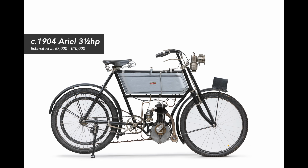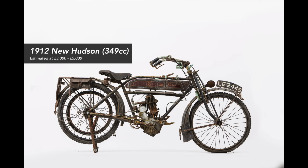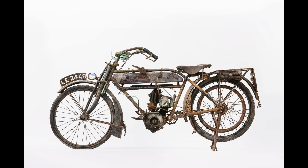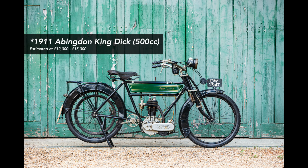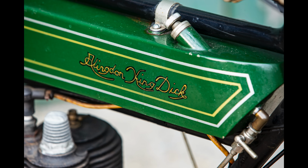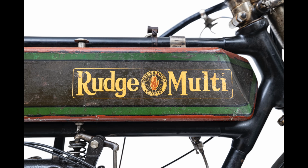There's plenty of earlier machines in the auction as well. We've got a really good selection of Pioneer machines dating from a 1904 Ariel, 1906 Peugeot V-twin, 1912 New Hudson, which was actually granted the second ever Pioneer certificate ever made. Wow. Really great, and a fantastic history of Angus Maitland, who was owner of Trump Jap manufacturer, who raced at Brooklands, which is amazing history. And also a 1912 Abingdon King Dick, and a 1913 Rudge Multi, which we think is in lovely original condition. So something for everyone there.